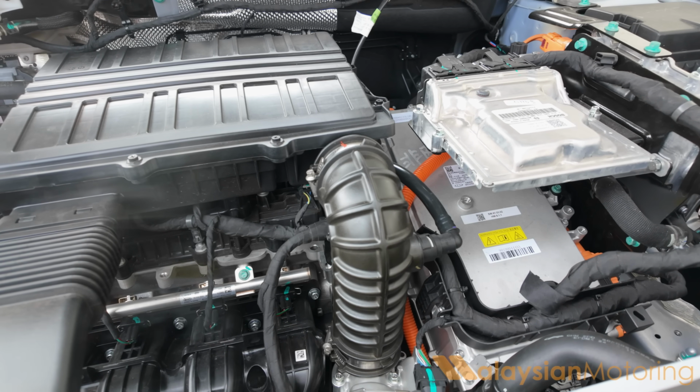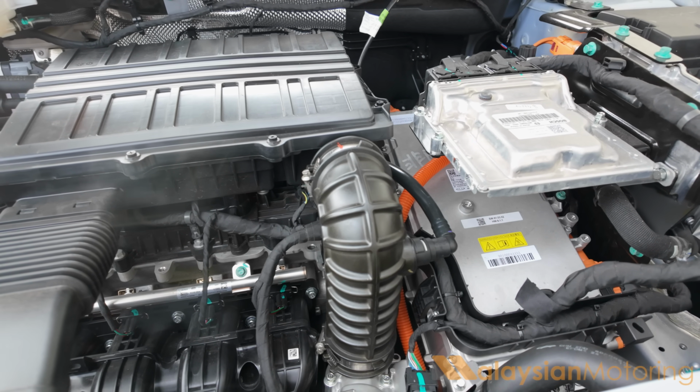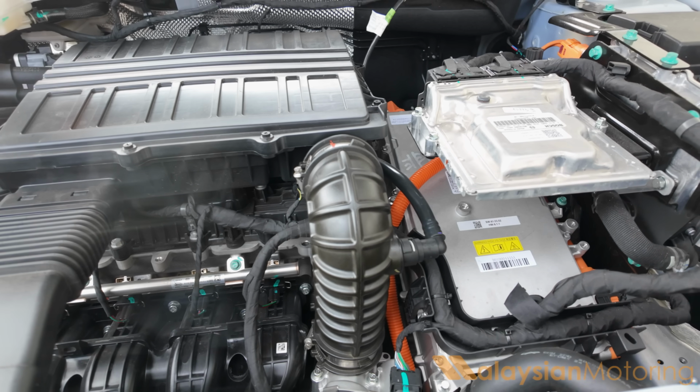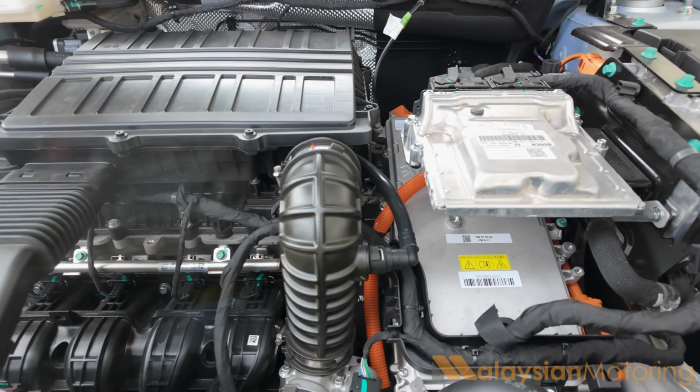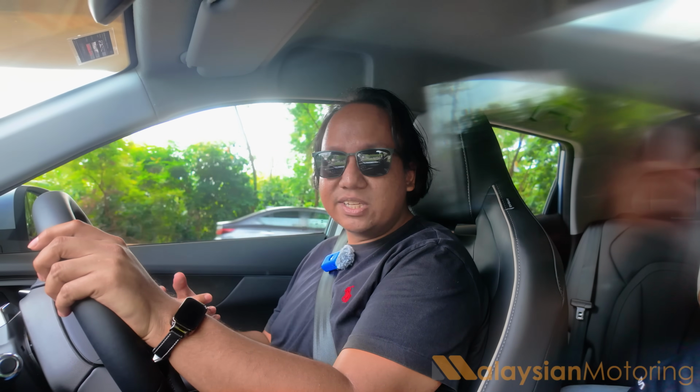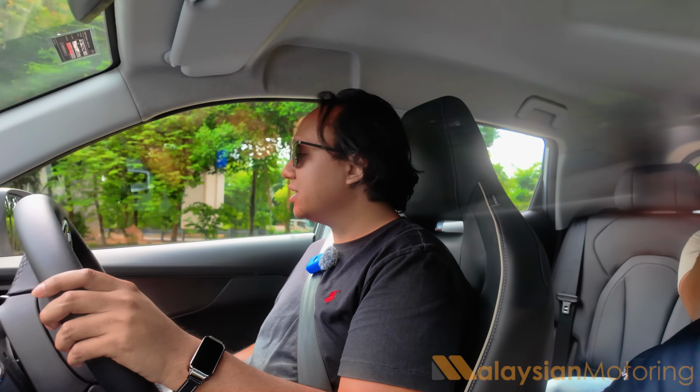Now, much like what we saw from, say, Honda's e:HEV system, the primary drive in this car is provided via the electric motor, which means that when you put your foot down, all of that motive force again primarily comes from that motor. As a result, this car takes off the line with a certain degree of urgency that we normally associate with EVs, which makes this car feel a lot more punchy and a lot more attentive than a naturally aspirated 1.5-litre engine might.